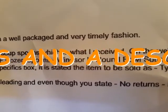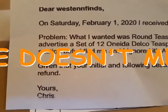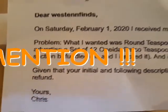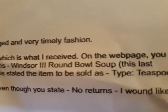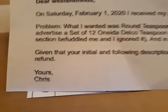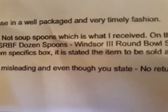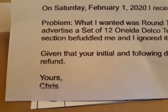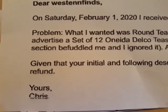Now this next part just kills me. This last section befuddled me and I ignored it. And in the item specific box, it is stated that the item to be sold as type teaspoon. Given that your initial and following description were misleading, and even though you state no returns, I would like a refund. Yours, Chris. Well, give me a minute and I'll think of something to say to old Chris.